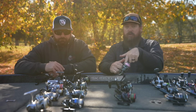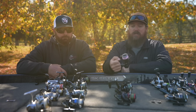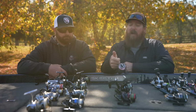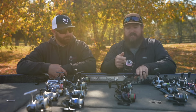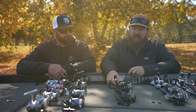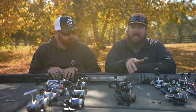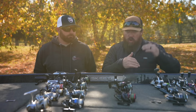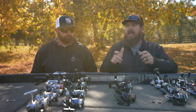And this particular one in my hand, I have beat this thing to death testing durability. I mean, I have wailed on it. I've pitted it multi-species. I mean, I have let some fish pull on this thing, and it's been really impressive. So all three of those are reels that we're very, very comfortable with, and it's great to see companies reaching farther, branching out, finding those niches and filling them.